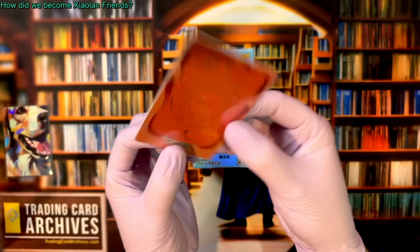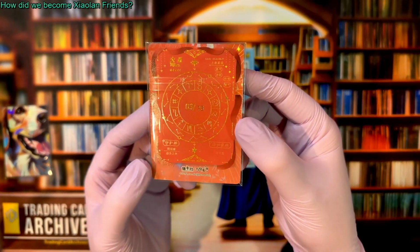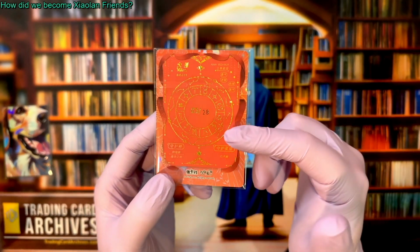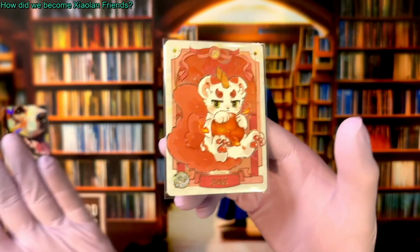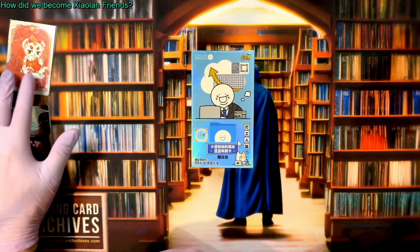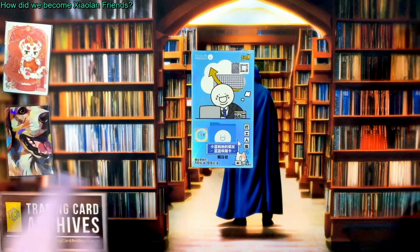It's an SP. It's a Zodiac, actually, for Aries. So this is a Zodiac Aries card, and it's uniquely serial numbered to March 28th. So this is unique to that birthday, and there it is. Okay, so that'll be first place, second place.